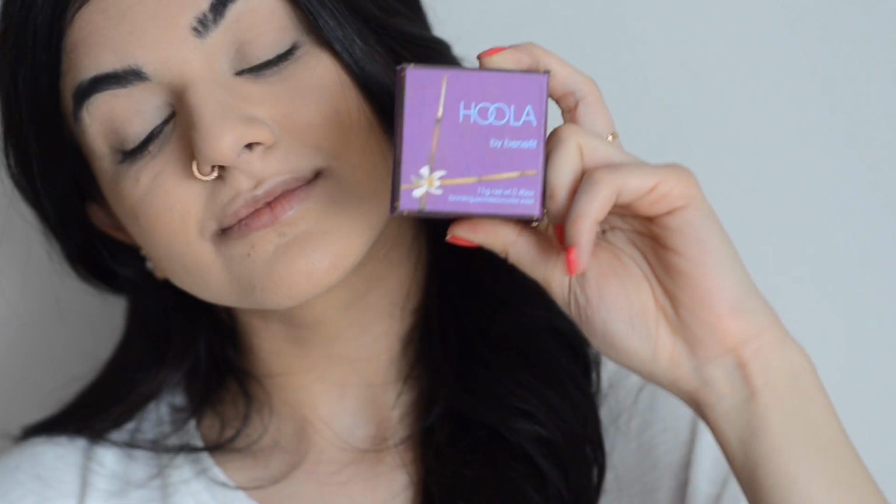To add a bit more of a finished glow, I'm just going to take the Hoola Bronzer by Benefit and just dab that on my cheekbones, on my temples, and underneath my jawline, and I sneezed. Excuse me, but yes, continuing onto my jawline just to add some definition.